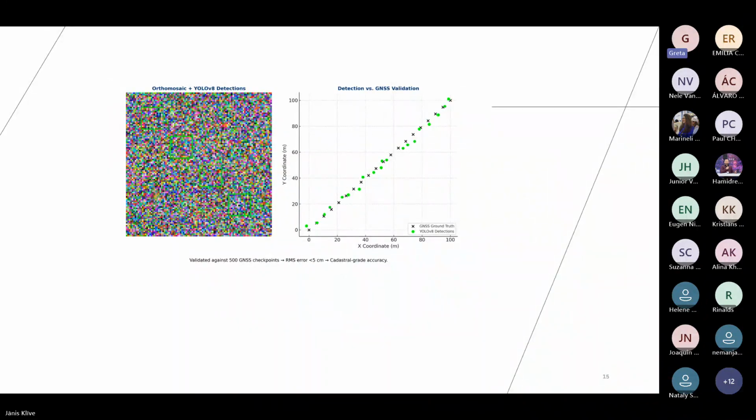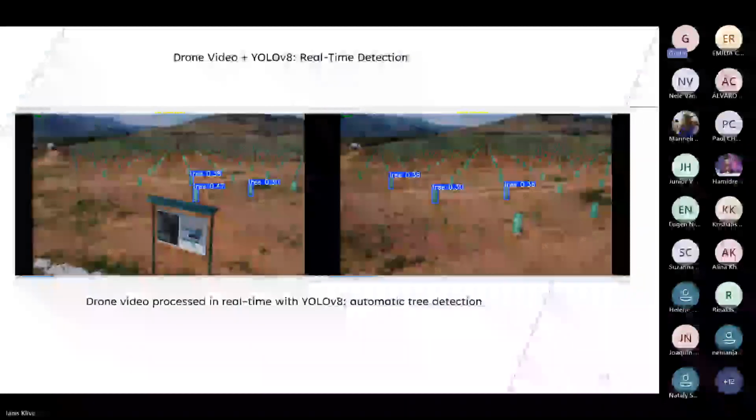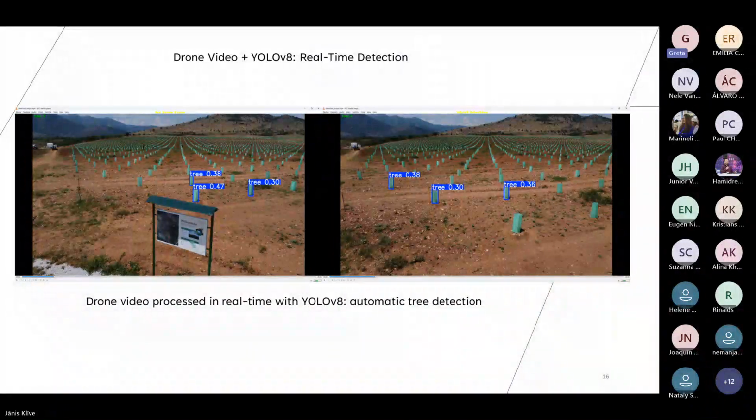The model was also tested on drone video. It detected crowns frame by frame in near real time. This extends the workflow beyond static orthophotos, opening possibilities for dynamic monitoring. Surveyors could soon analyze plantation life during flights, enabling faster, more representative management decisions.